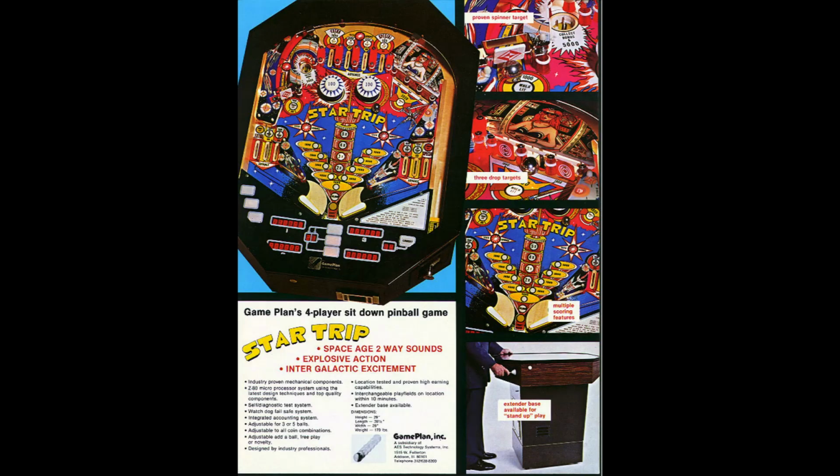I'll have to bring that back because, well, the goal is to try and see how well I can get it up and running. It is like a Game Plan from the late 70s. It is the only Game Plan machine, full size, that I've ever had. I had a Star Trip cocktail Game Plan once 8 years ago, according to my Facebook memories.